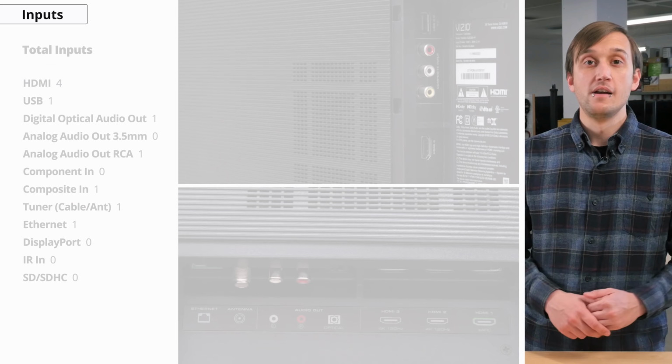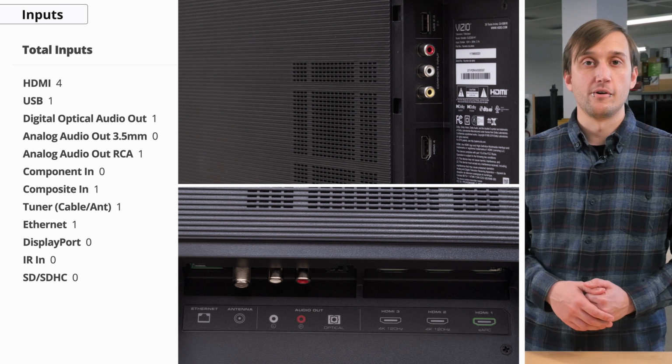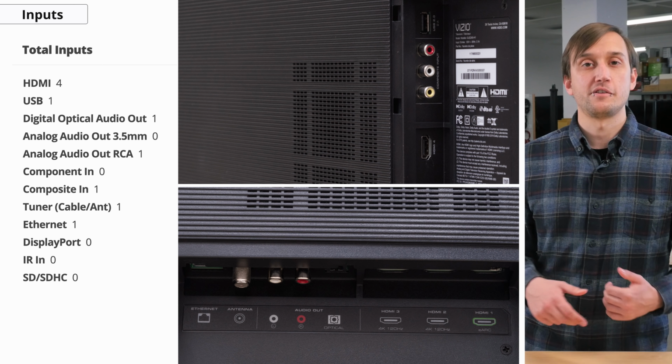Like with every other Vizio TV we've tested this year, the OLED has inputs facing downwards on the back, as well as some facing sideways, making it easier to access should you wall mount your TV. On the side, you've got one HDMI port, as well as composite in and a USB port.